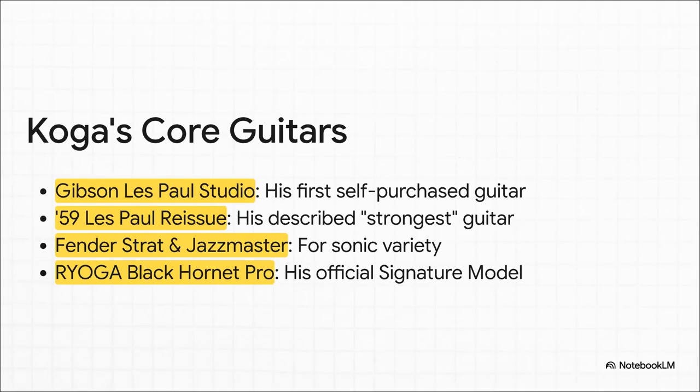That's his home base. But what's cool is that he's definitely not a purist. He'll grab Fenders for that classic snap and variety, and he even went all the way and designed his own signature model, the Arpeggios Black Hornet.